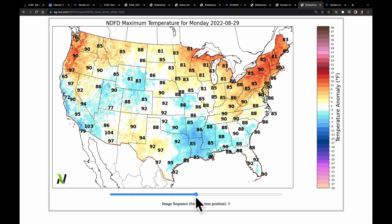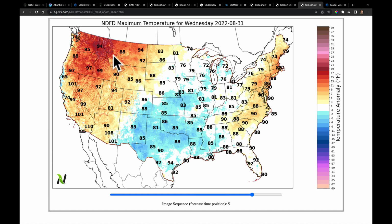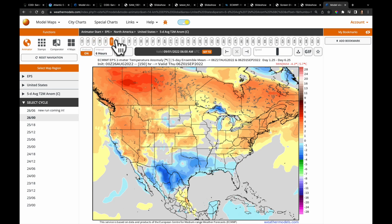New England sees heat on Monday, but then their heat really rebuilds next week in the Pacific Northwest. We just see temperatures here 10 to 15 degrees above average in certain places. And that's all because of where the ridge is going to realign itself. So let's look at this 5-day sliding window and we'll wrap this one up.